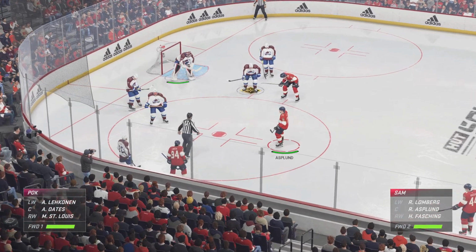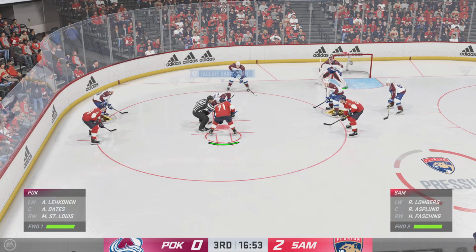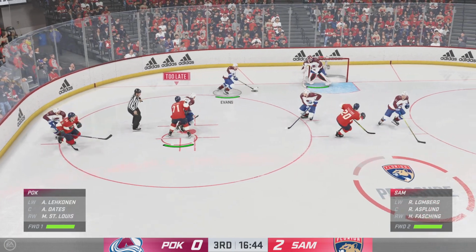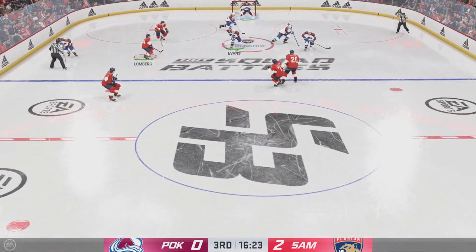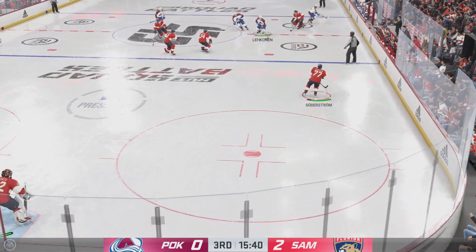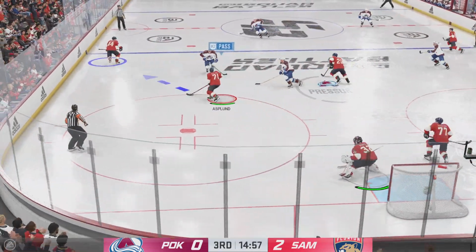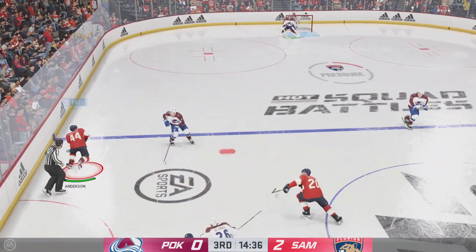Both teams are set. We'll drop the puck here. Puck is dropped, and we are back underway. Evans plays it now. Here's a short pass to Laikkanen. Now a quick pass to St. Louis. That's some smart heads-up defensive play by Asplund.